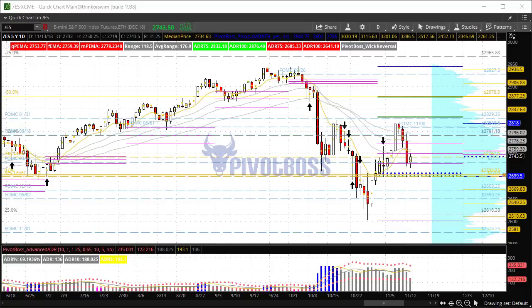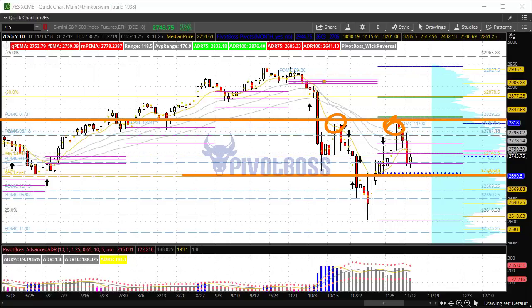However, that level may be tested over and over here. It doesn't have to be a clean test, and we could see a push through it still. The way that we've rejected off of these highs, off the 2820s here, that still looks quite bearish, and that still opens the door to perhaps even seeing a new low below the previous low last month.